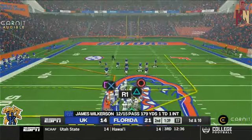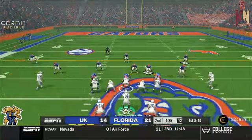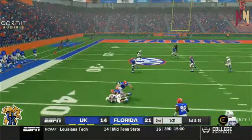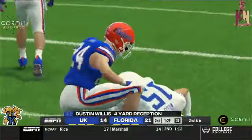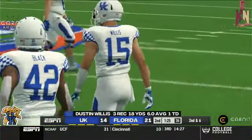From the 42-yard line. First down. Pass complete and taken down immediately. That's good for a gain of 4 yards. That makes it second and 6.